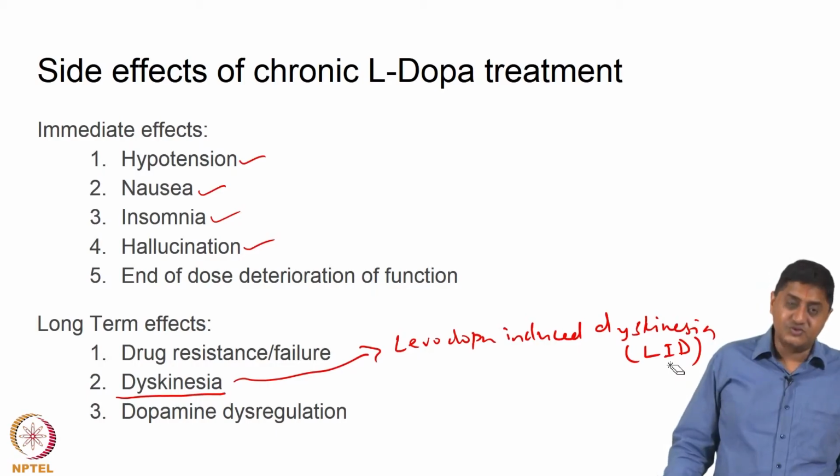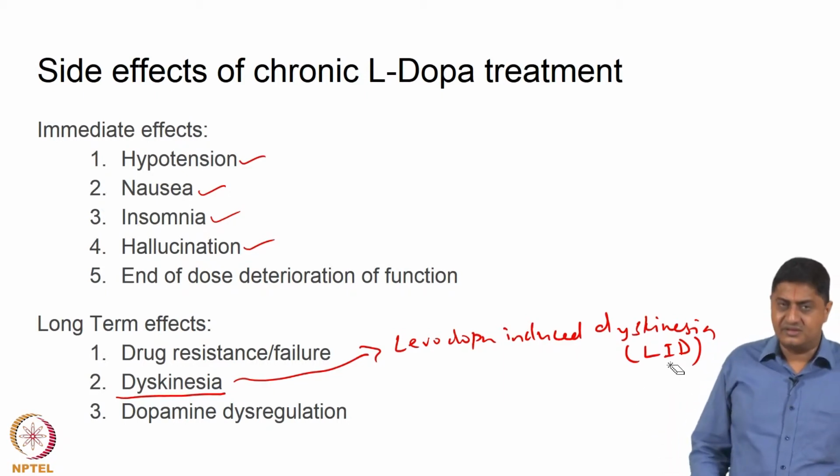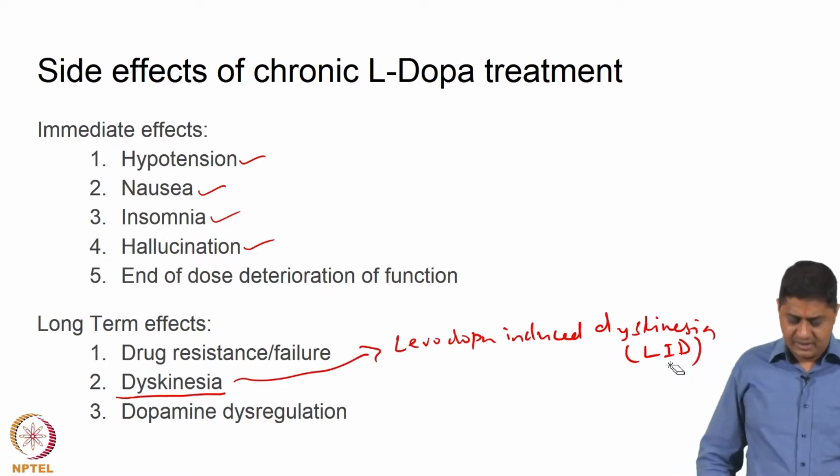Now, he has to choose between whether to have the medication and suffer its side effects or whether to not have the medication and suffer the pathology. So, there is no choice really, one kind of suffering will continue. So, this is an unfortunate situation that happens in the long term with the intake of levodopa, right.